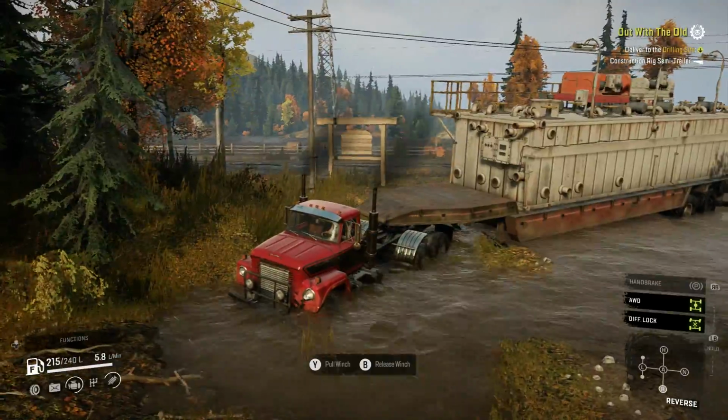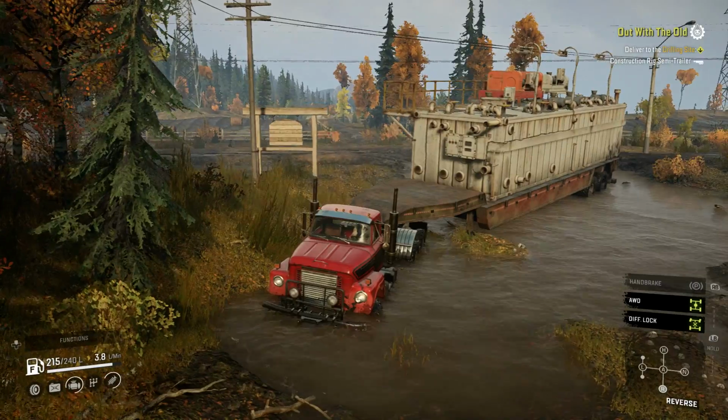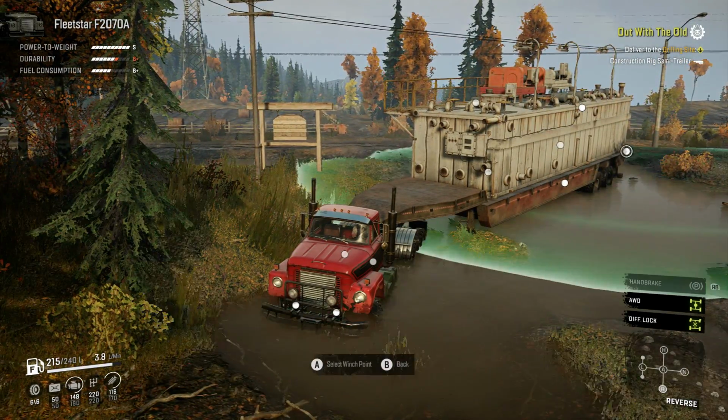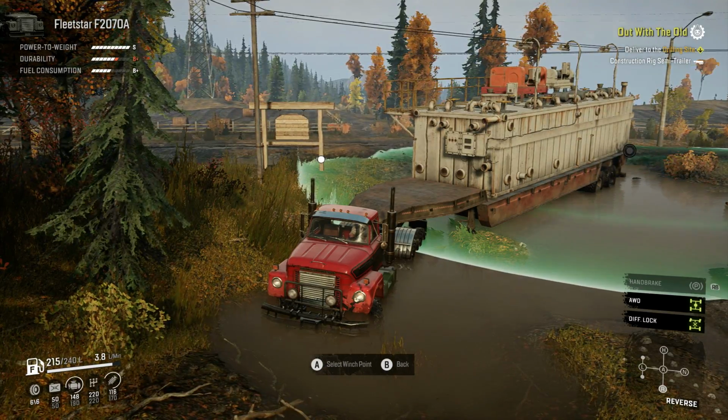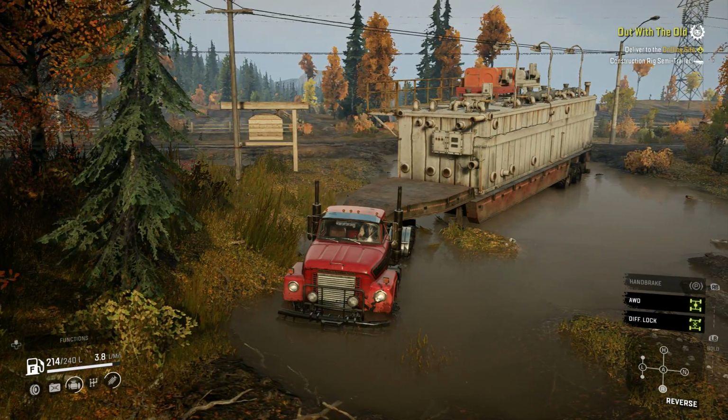Is that going to help us just get off that hump? No. Where else could we winch to that might be helpful? Well, plan's going fantastically, isn't it? Is that the only winch point we've got? Right, let's get the Taiga into play.